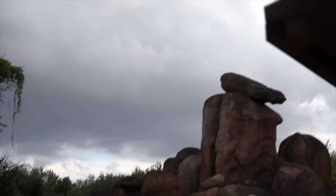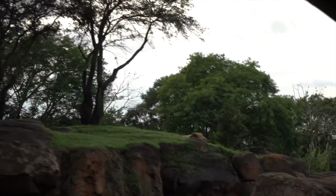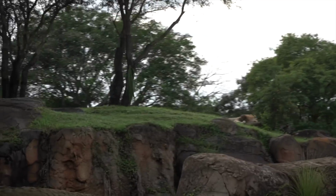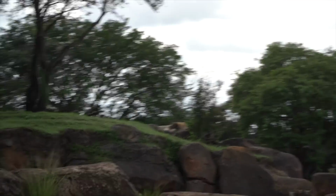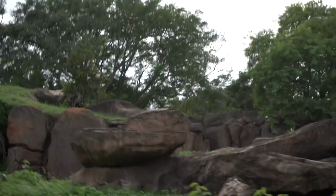Lions are nocturnal, so they'll sleep most of the day. At night they do come out to hunt though. The female usually goes out and hunts while the male stays back and protects the pride. Since they do hunt at night, they can see a lot better at night.